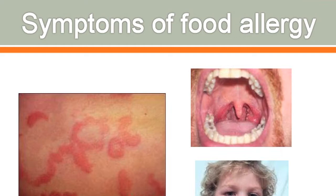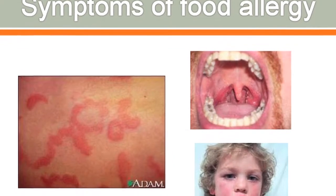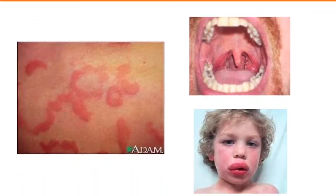You can see that they are raised red bumps, often circular or very undulating in shape. What they tend to do is they'll appear on one part of the body, oftentimes the face or the trunk, and then spread to other parts of the body over 2 to 3 days. They're usually very itchy, and they're very distinct. So these are hives.